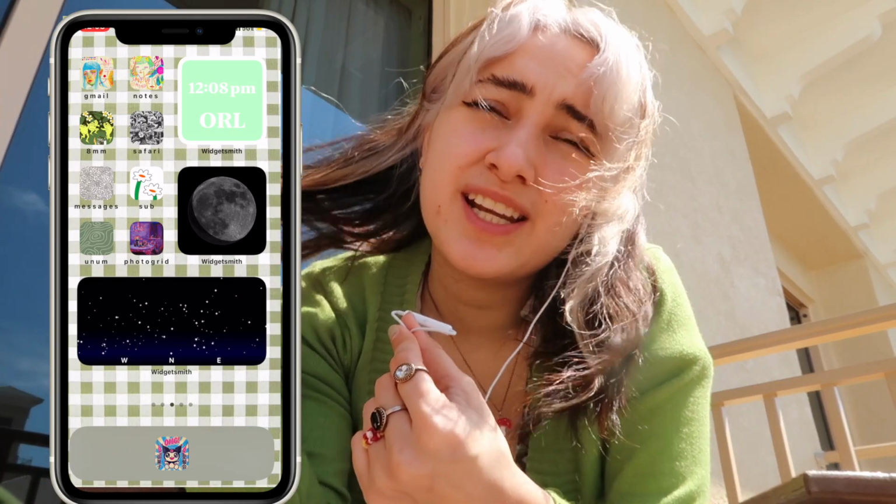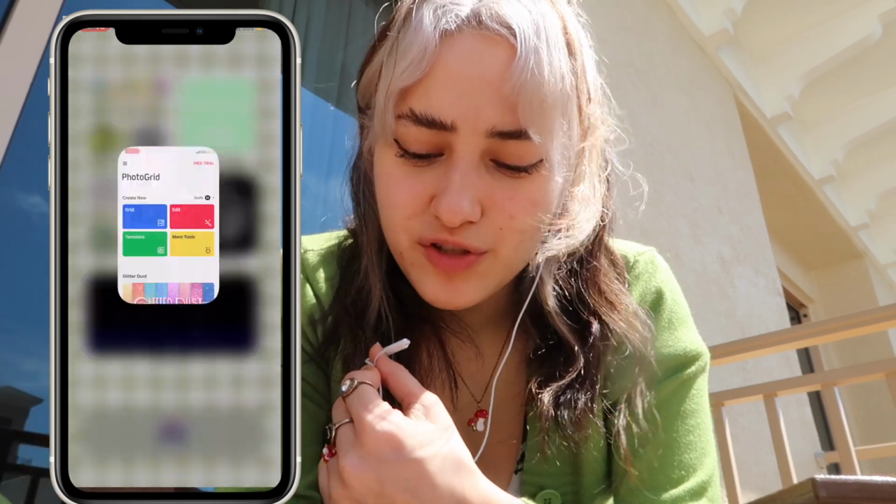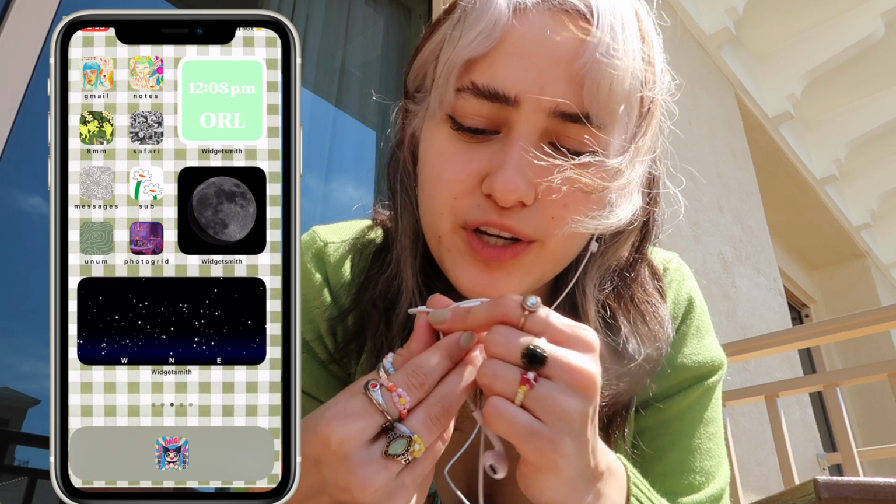And then I have PhotoGrid. I use PhotoGrid for my thumbnails when I have to do collage stuff. It's very easy. I don't think you have to pay for it. I think it's free, so that's very nice.